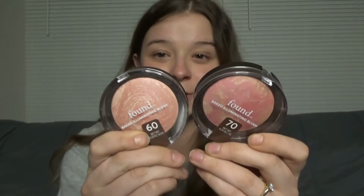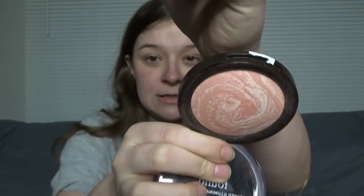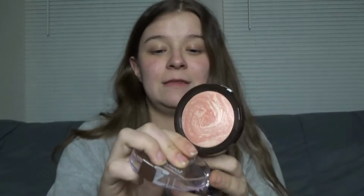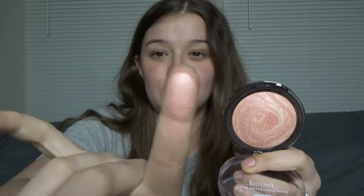So for blushes, this is a hard category for me because I love blush. Blush is my favorite part of makeup, I would say. So these are the Found Illuminating blushes, and I have the shades. What is this? Peach Glow number 60. And I'm not sure how it's pulling on camera, but it's such a beautiful peachy coral. The next one is actually my all-time favorite. This one is beautiful though.